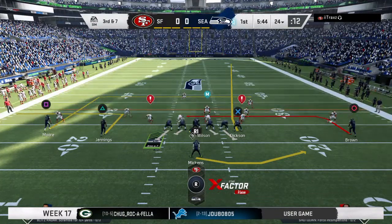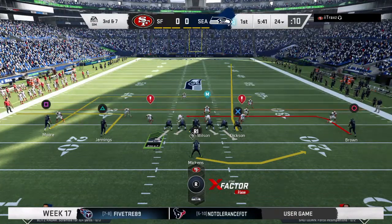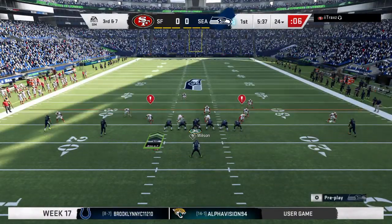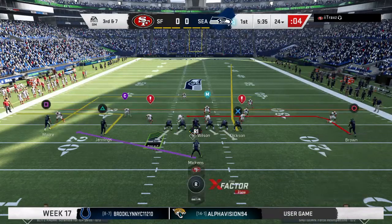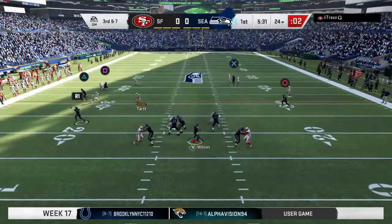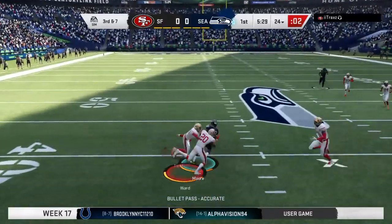It's our time. Good job right there. 29 is the Mike. Mike 29. 12. Throwing is Wilson. And he's got his target.